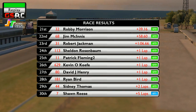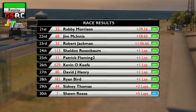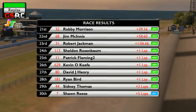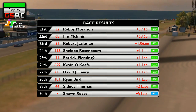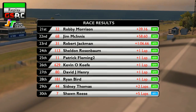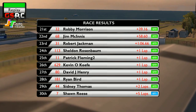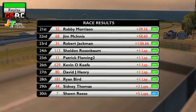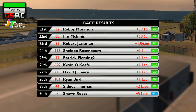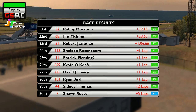You've got Robbie Morrison in 21st, Jim McInnes in 22nd, Robert Jackman 23rd, Sheldon Rosenbaum one lap down there in 24th, Patrick Fleming 25th, Kevin O'Keefe, Rutgers Kevin, 26th, David Henry 27th, Ryan Bird, who had an eventful run there, in 28th, Sidney Thomas in 29th, and then another one of our GT1 drivers, Sean Reese, in 30th there, Joe.